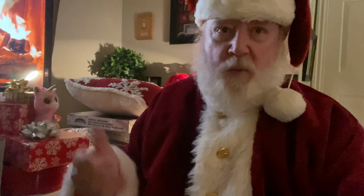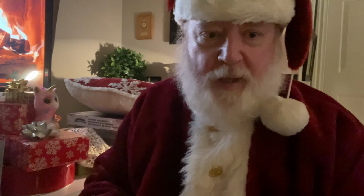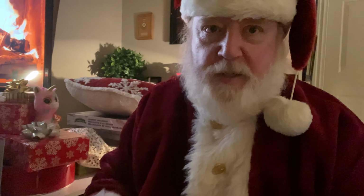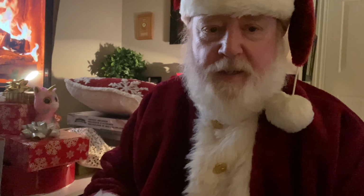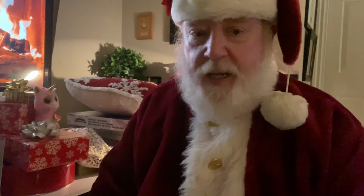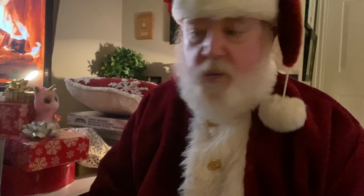Well, as you know, Santa's favorite hobby is dealing with coins. As an old numismatist, I spend a little bit of time on it. Mrs. Claus doesn't mind. And today, I'm working on Canadian nickels. Now, Canadian nickels are quite fascinating.